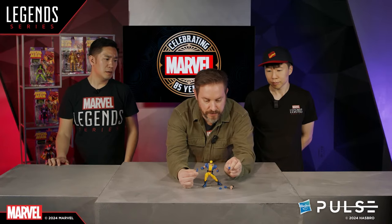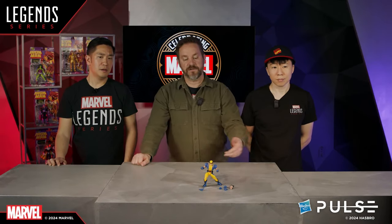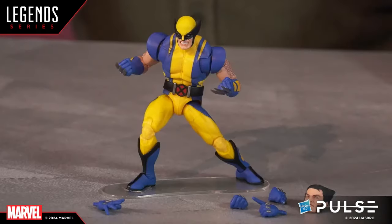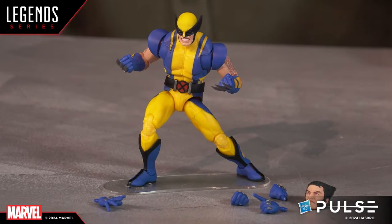But now you can have them, hey, you over there. No, stop. You know, you can have some more fun with them, some little bit more expressive variety for shelf play or for toy photography. So a little bit of extra bits and pieces for anything and everything that you guys would want. It's probably near the top, if not the top of Wolverine figures that we've done to this point in time.